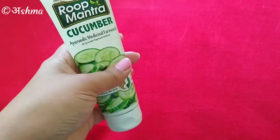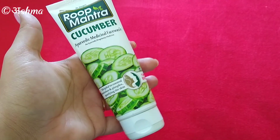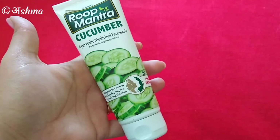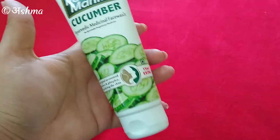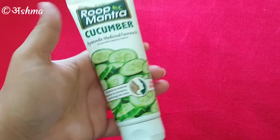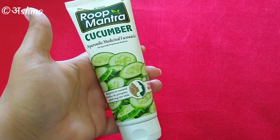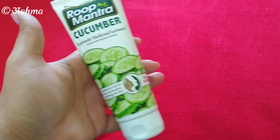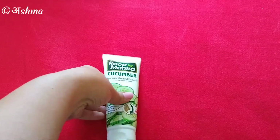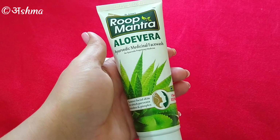So the claims of this particular face wash for maintaining the moisture and also helping to remove blemishes did not justify for me, and I actually did not like this particular face wash except for its temporary cooling effect on the face and on the skin. It did not do much for me, so that's a sad part, and I did not like this particular face wash. Moving on, the aloe vera face wash.